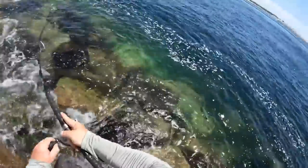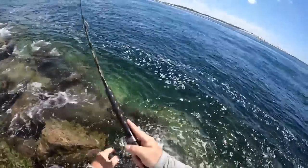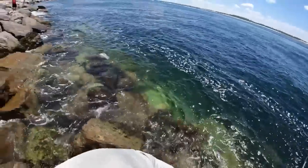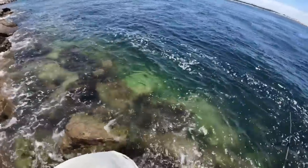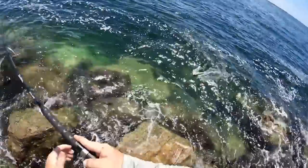There he is. There he is. Oh, what do we got coming out the water right there? Probably another Spanish. Looks like another Spanish. It is. Oh, these guys are so fast and so strong. Definitely a fun fight.